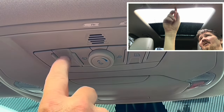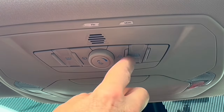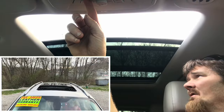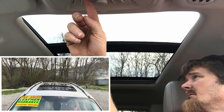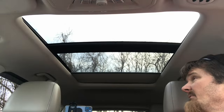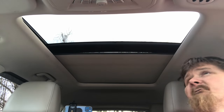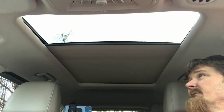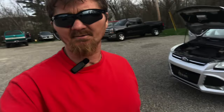I'm not familiar with this. Alright, as far as it goes open, so let's go and close it. Okay, I gotta hold it to close it. Nice. And then that one there shuts automatically after you press the button halfway. Press it again. Alright, awesome.